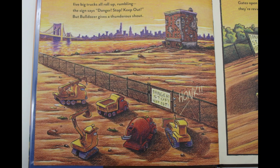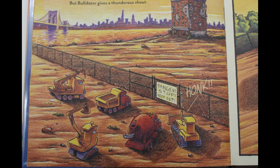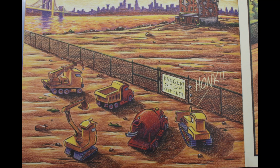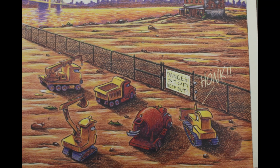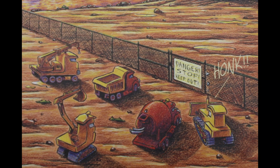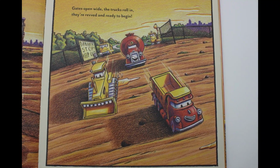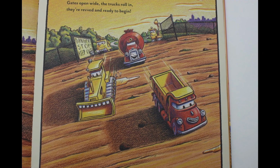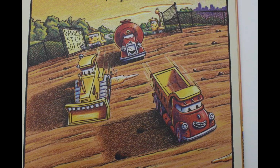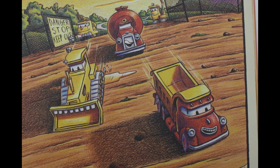Where a building's old and crumbling, 5 big trucks are rolling up, rumbling. The sign says, "Danger, stop, keep out." But Bulldozer gives a thunderous shout. Gates open wide, the trucks roll in. They're revved and ready to begin. Vroom! Beep, beep.